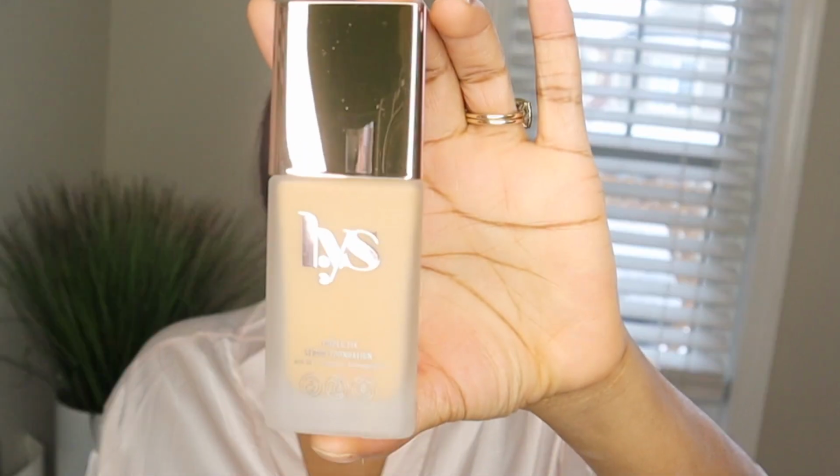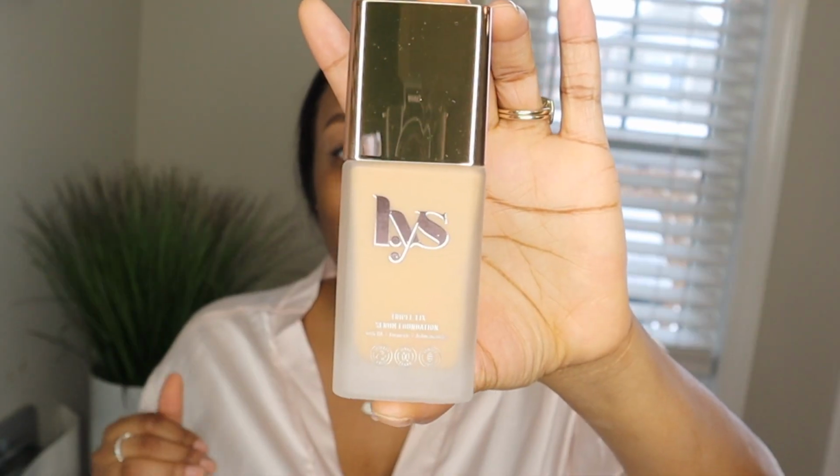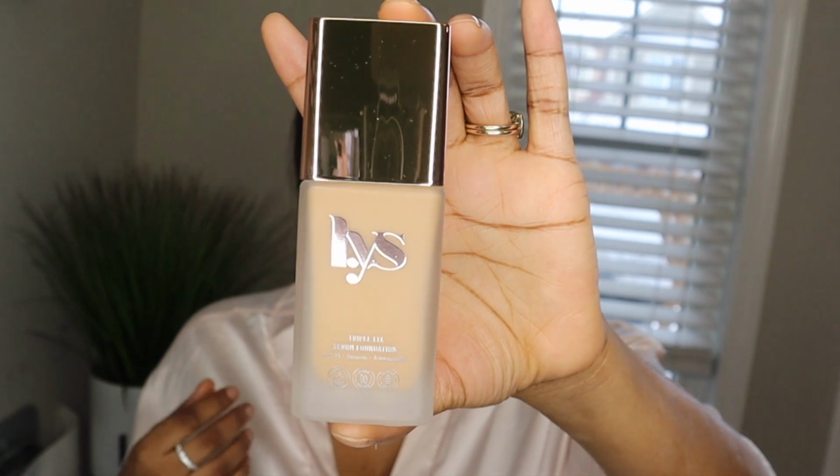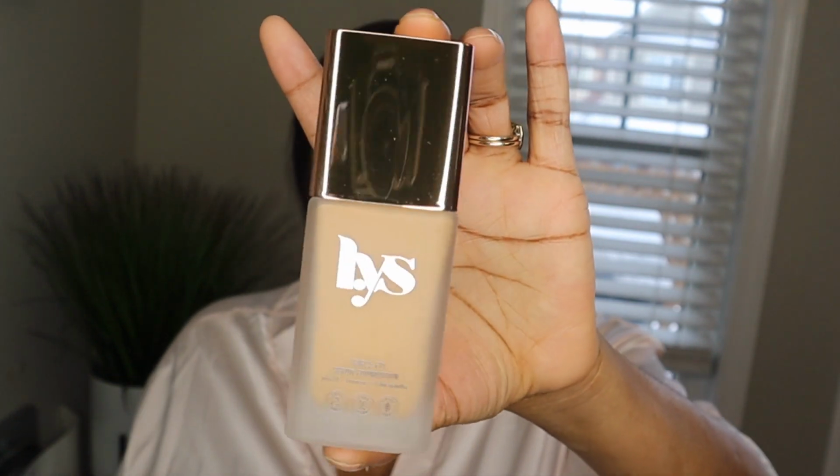Let's get into this beautiful packaging. So I love that she has made this affordable, but at the same time she still took the time to make this packaging just gorgeous. So it's a rose gold top. It does come with a pump. This is a pink shape of the bottle. It's like a triangular shape, and all of her products have that same shape. And this is a frosted glass. It does come with the standard 1 ounce. I'm just in love with this bottle alone.